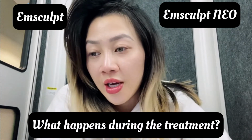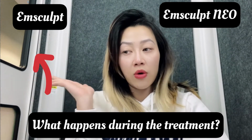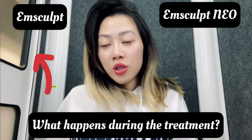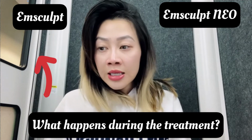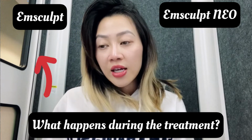What happens during the Emsculpt or Emsculpt NEO treatment? First, we talk about the Emsculpt. You lie down, and the applicator is placed straight onto the target treatment area, anywhere that you prefer. Expect the session to last about 30 minutes for a large area, or just 20 minutes if you have a smaller area treated.